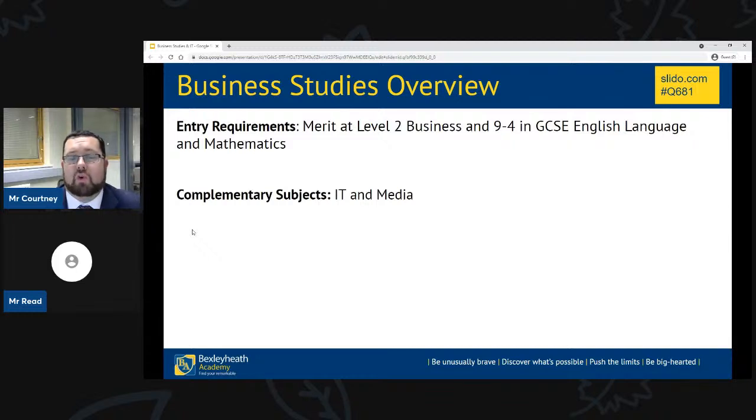When we talk about requirements to get into the course, we would expect a level 2 merit in business studies or other vocational subjects that are similar, including a 4 and above in English and maths as well. The reason we ask for English and maths is that in English, we will be expecting you to have some long written answers, so therefore being able to write effectively is really important. And in maths, there are some basic formulas that need to be used to calculate certain areas.